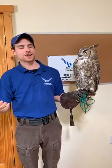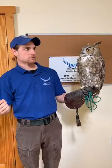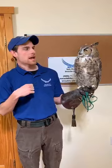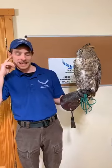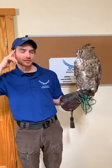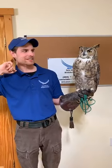Now, those ears are super, super important for tracking their prey. And Oscar here, we can't see them because they're underneath that facial disc, but just behind that facial disc are her ears. There's a nice little yawn.